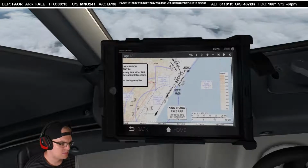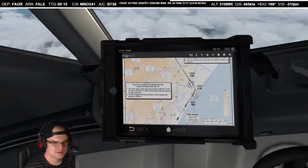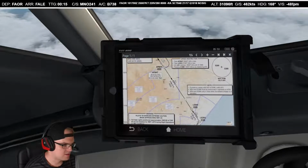And then we will intercept the glide slope at 3,000 feet. 3,000 feet. Caution the toll gate lights because they look like the runway.